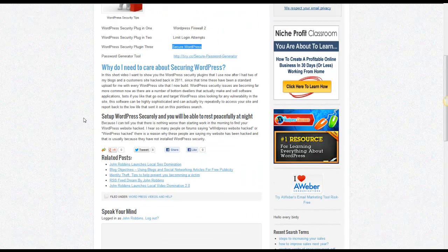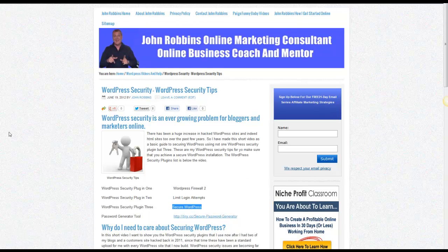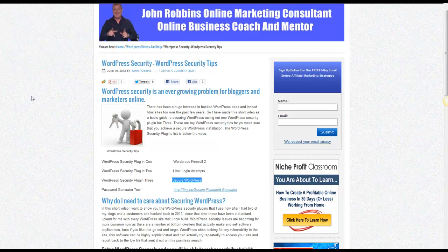So set up your WordPress securely and you'll be able to rest peacefully at night, because this is valuable property. It's web property, and you really do have to take care of your web property, and securing your WordPress site is fine. Like I say, all those plugins are free. I use them basically in their default settings, and you need to look at your admin.